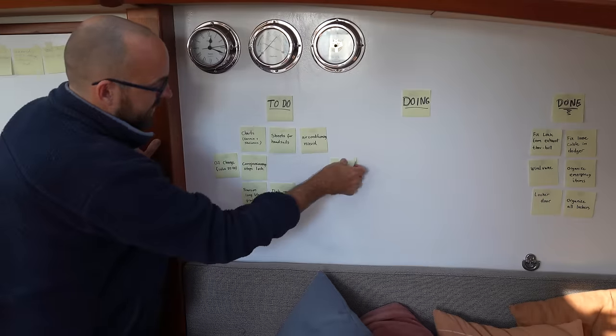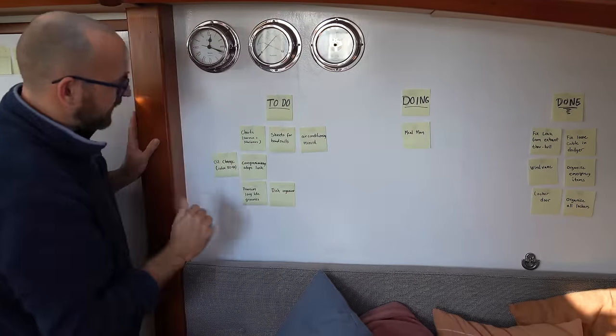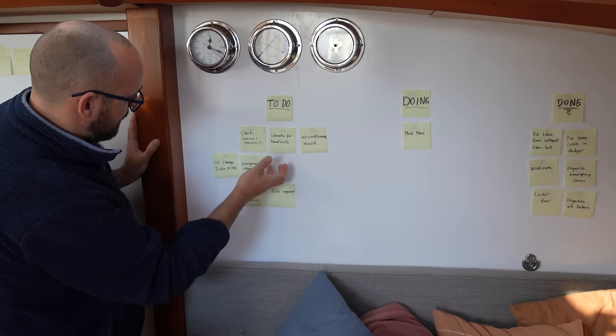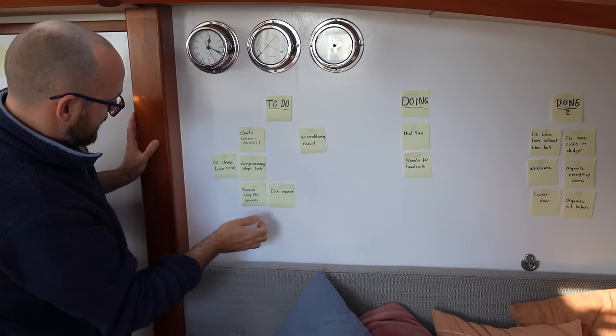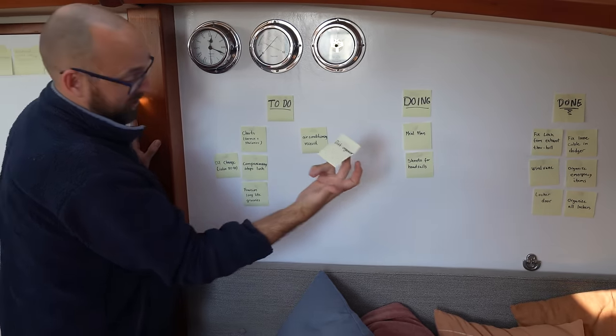Our meal plan is well underway. We've almost figured out what we want to eat on the trip to the Canaries and also on the Atlantic crossing. We have a rigger swinging by the boat tomorrow. And I think we're going to get started on this one next, the dish organizer.